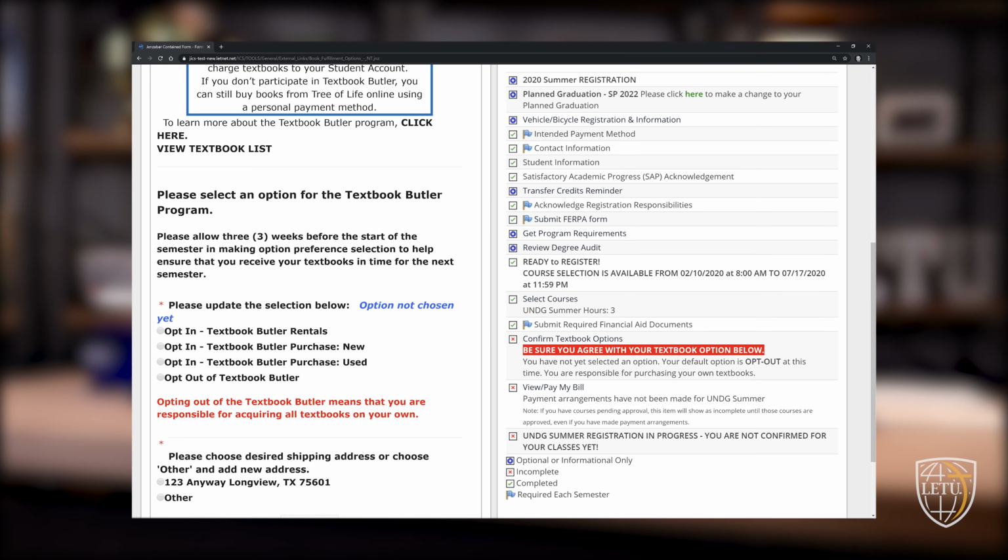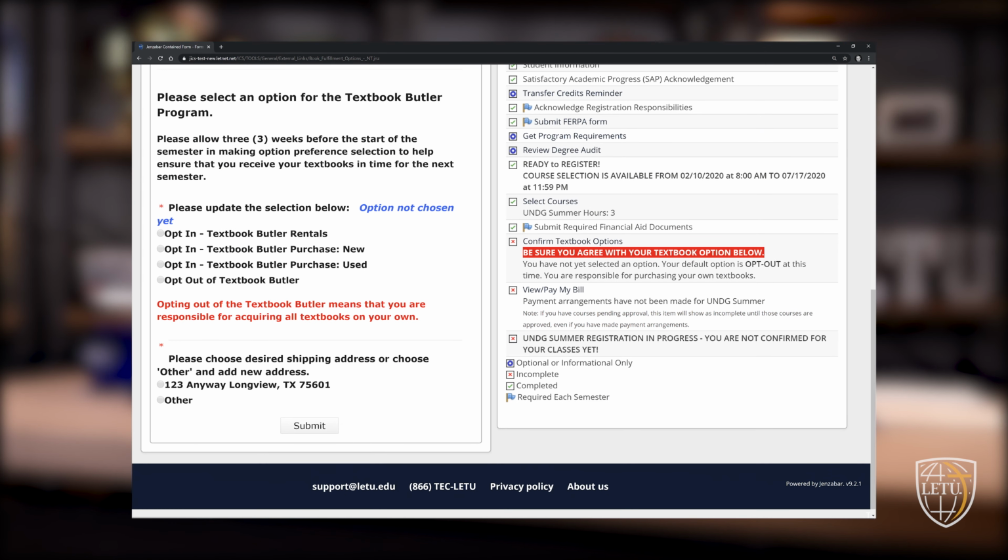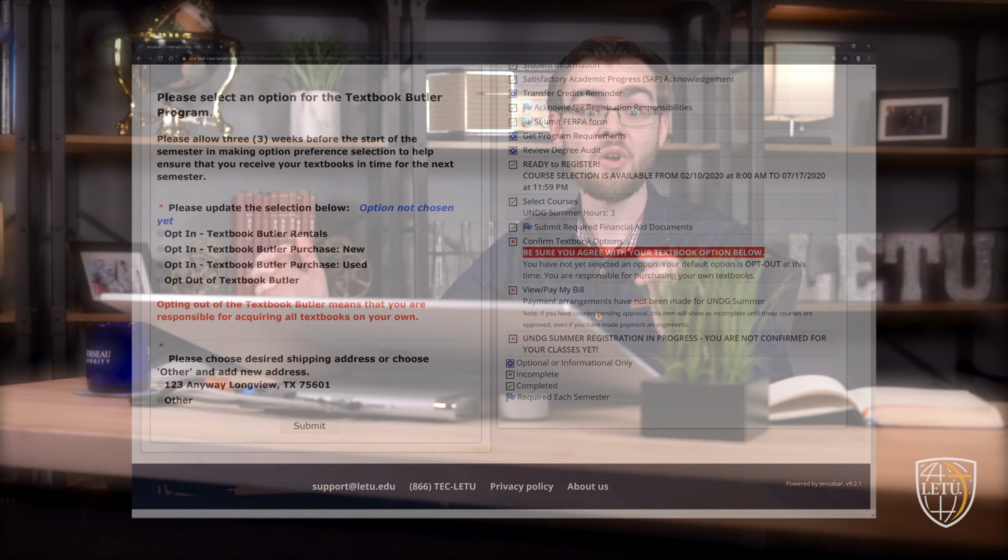If you do opt into the textbook butler program, please make sure your address is listed correctly here at the bottom to ensure that your books are delivered to the correct location. This item will remain open even outside of the registration session, so if you ever need to update the location for where to send your textbooks, please update this information right here in the Confirm Textbook Options checklist item. Once you've made your selection, you'll be done with this checklist item.